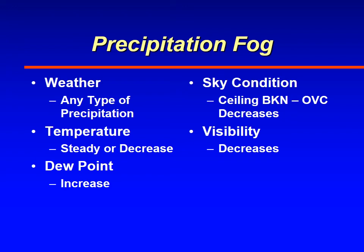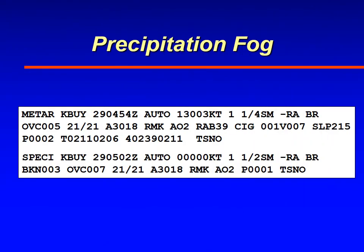Also, dew point will increase because you're adding moisture to the air, so the dew point goes up to meet the temperature. Sky condition, it starts out as broken or overcast because there is precipitation falling, so you need a thicker cloud deck to have precipitation. And then, of course, visibility decreases.